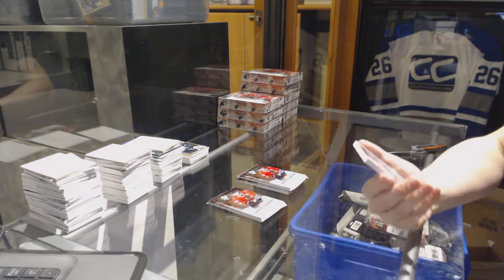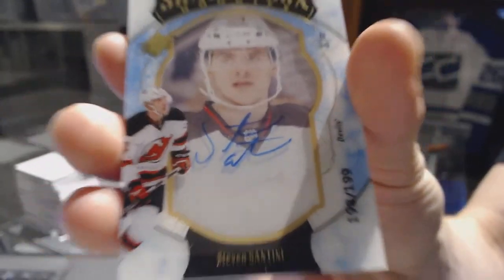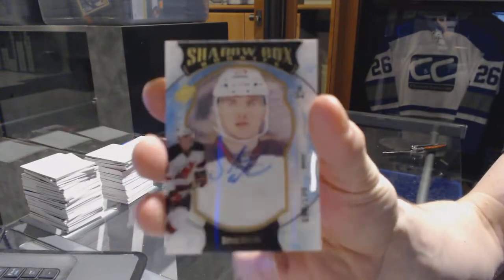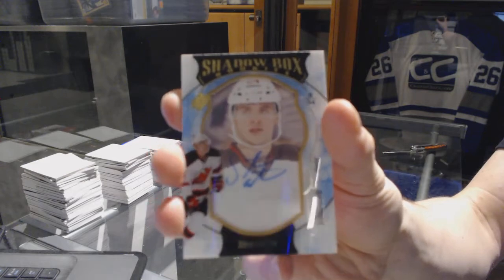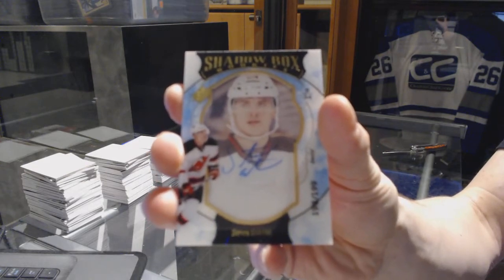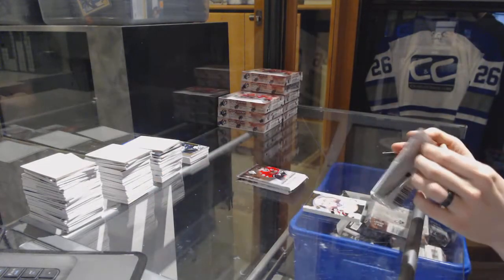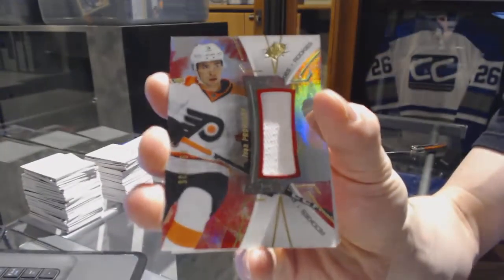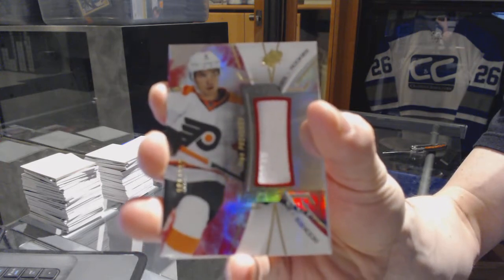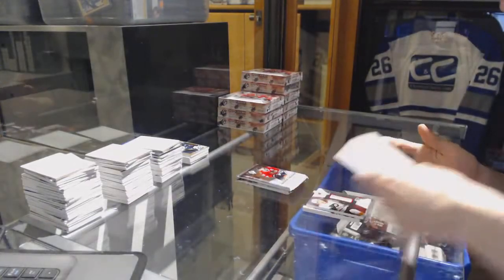All right, we've got a Shadow Box rookie autograph, number to 199 for the New Jersey Devils, Steve Santini. Shadow Box rookie autograph out of 199 for the Devils, Steve Santini. We've got a rookie jersey, number 235 for the Philadelphia Flyers, Ivan Provorov. Ivan Provorov.